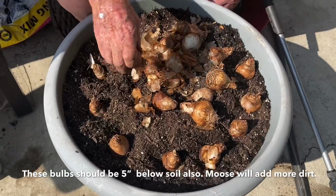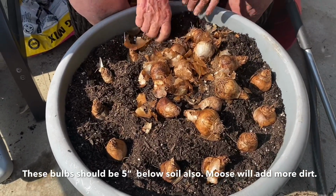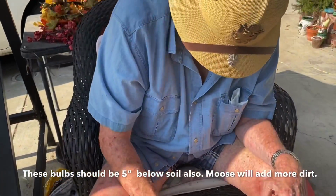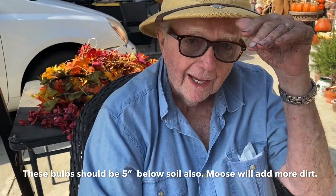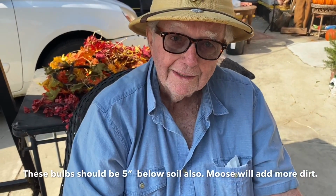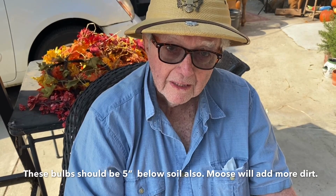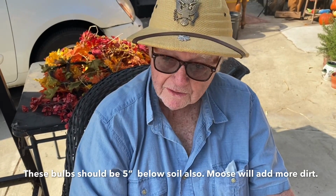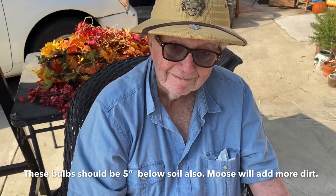Now, we do still have more gladiola bulbs that we don't have yet because you can't get them in the nursery right now. Right. As soon as we get those, then we will plant more gladiolas because I love those gladiolas. We don't have any glads planted, so when we get them, we'll plant them. Good. Okay. Now it's breakfast.